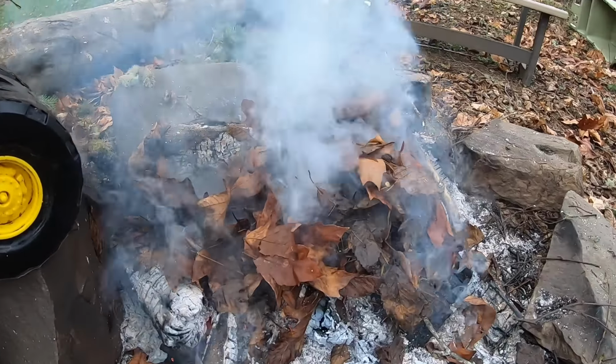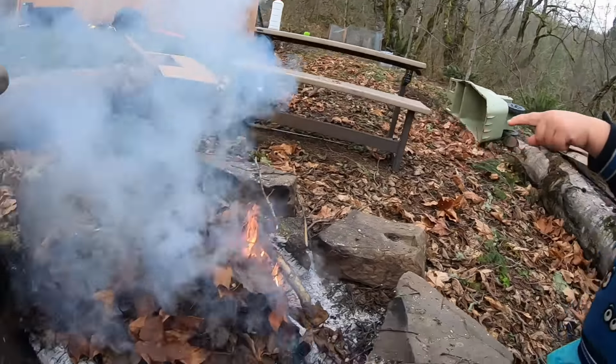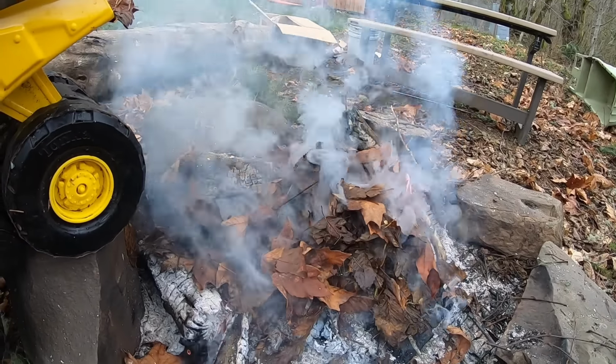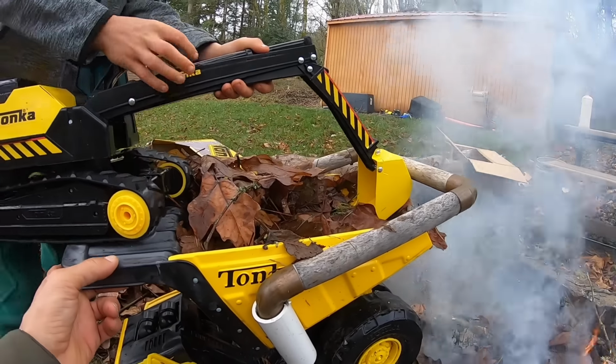The excavator. Look at that. These leaves are so wet. Look. Yeah, it just smokes a lot. Smoke and steam coming up there from the moisture in the leaves.